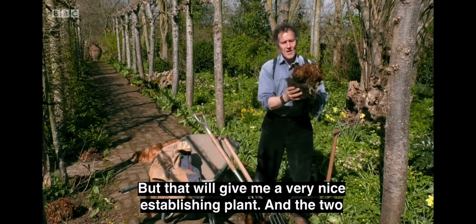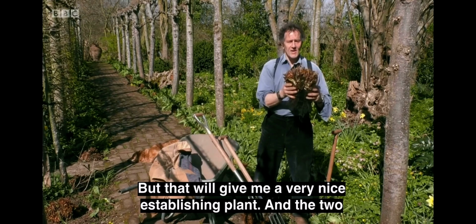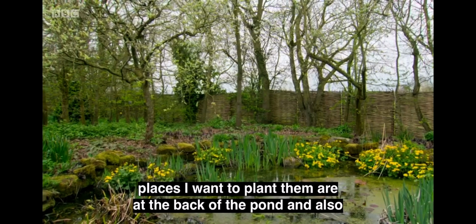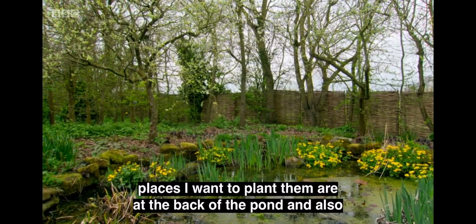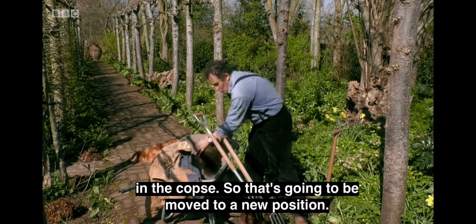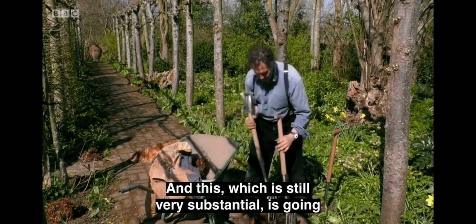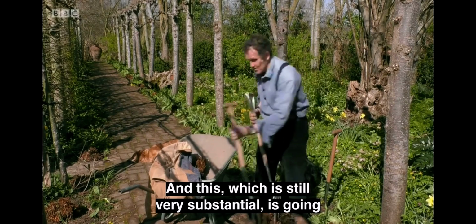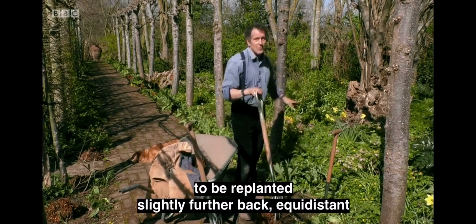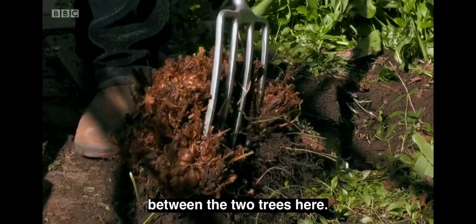But that will give me a very nice establishing plant, and the two places I want to plant them are at the back of the pond and also in the copse. So that's going to be moved to a new position, and this, which is still very substantial, is going to be replanted slightly further back, equidistant between the two trees here.